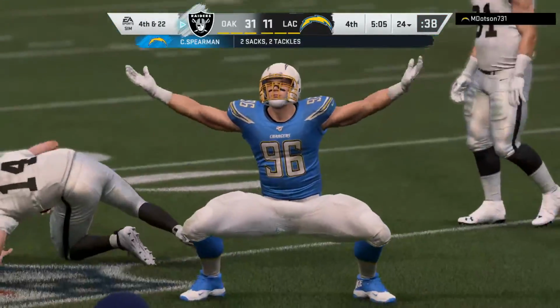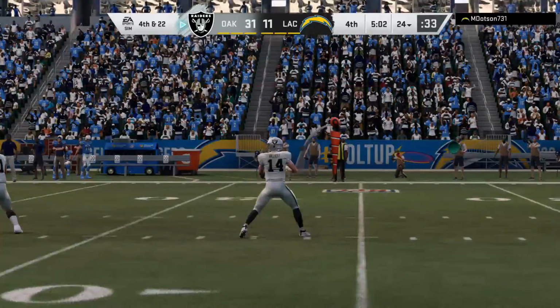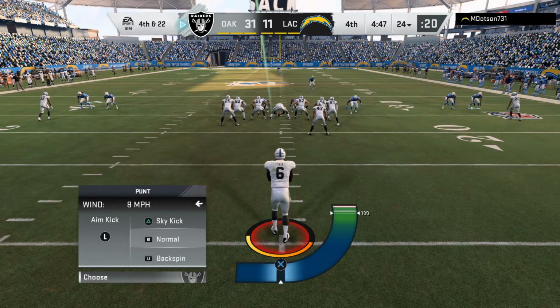Great coverage downfield. Well, many times when you talk about mobile quarterbacks, you get the sense that they feel like they can get out of any bad situation. They keep moving around and trying to emulate guys like the Scrambler or the Dodger. Instead, they keep losing yardage and digging themselves a hole that they can't get out of.